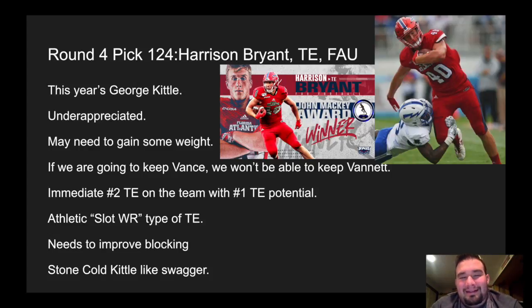And again, even his swagger is Stone Cold Kittle-like. Imagine a guy like George Kittle on this offense stretching the middle of the field. Yeah, Kittle ran a 4.5, I believe, at the Combine, so faster than Harrison Bryant, but they're very similar type players. So that concludes my first 4th round pick.